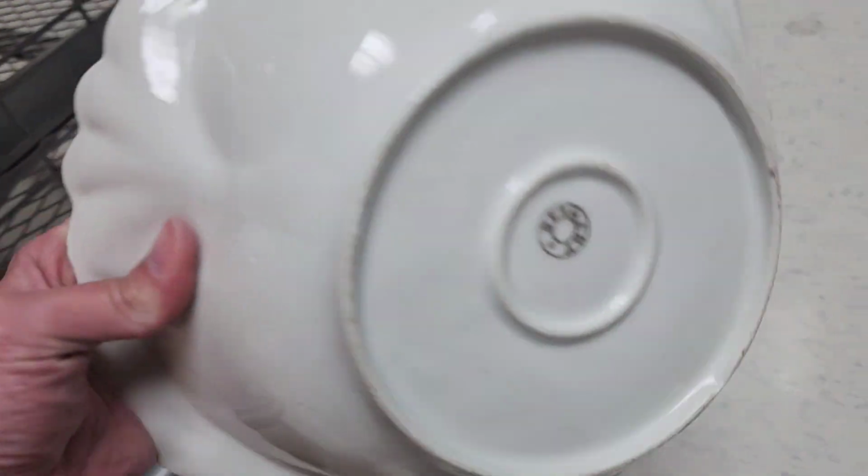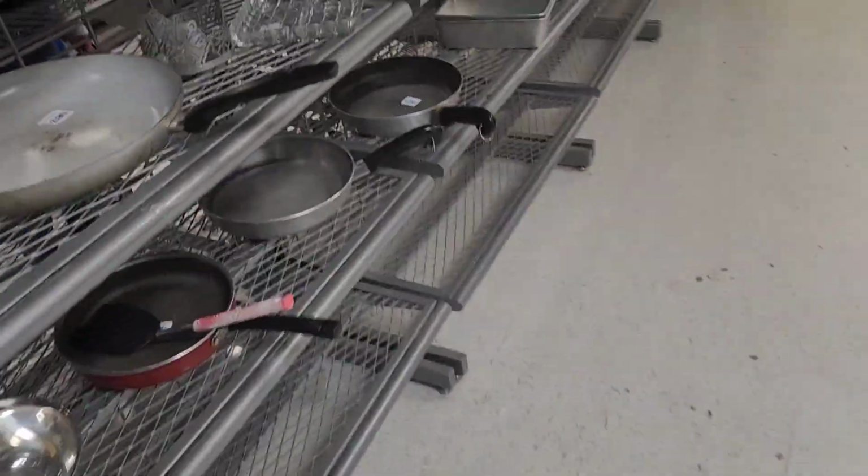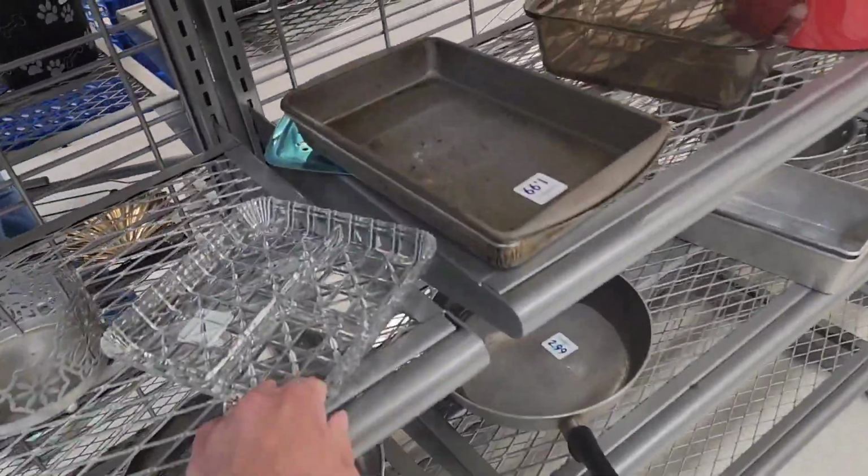And that bowl says Germany on it. It did have a huge crack though, so I left it. Alright, but we're going to go ahead and do comps, and then I'll head back home and I'll show you what all I picked up today.